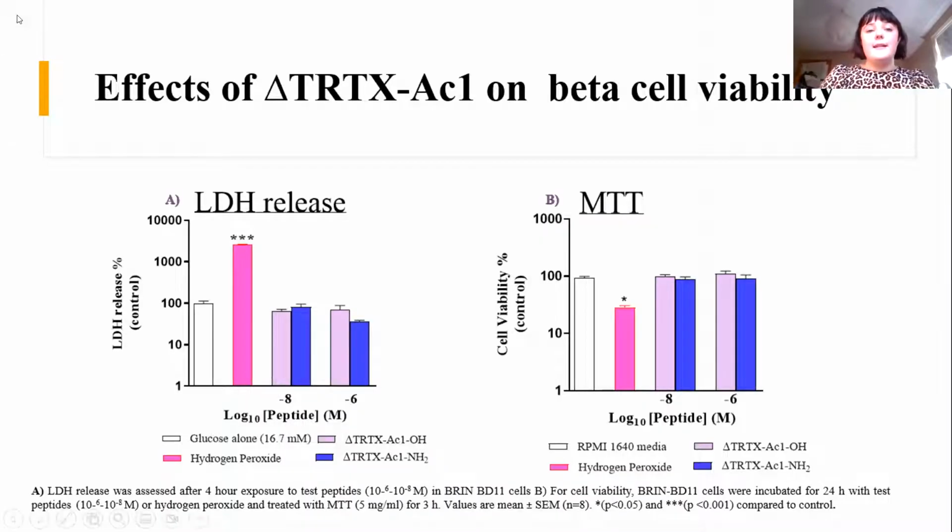So in terms of our results, as we can see, the peptide, both amidated or carboxylated, had no effect on LDH release. So this means that the insulin secretory activity of the peptide is genuine. It's not causing the cell membrane to break open and cause insulin release. And in terms of the MTT, it had no effect on mitochondrial activity. So this would suggest that the peptides did not compromise beta cell health.